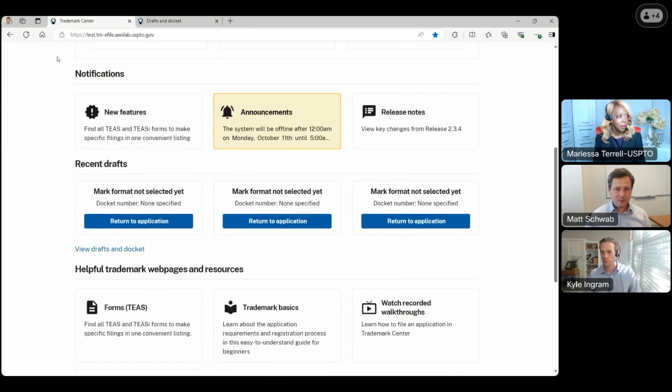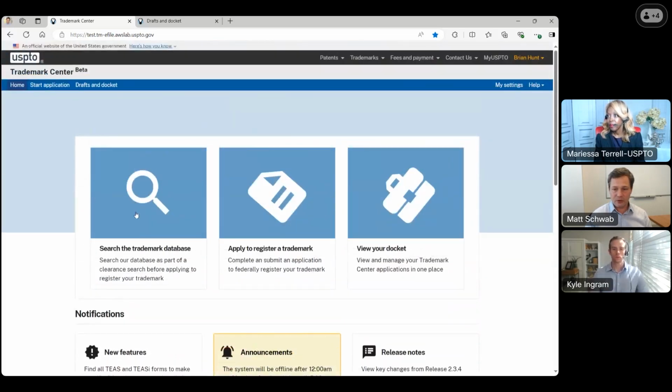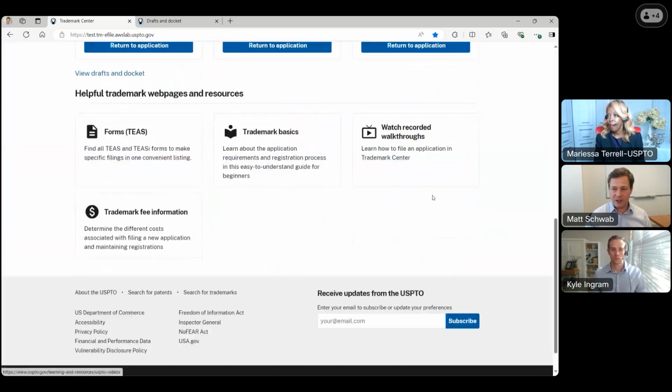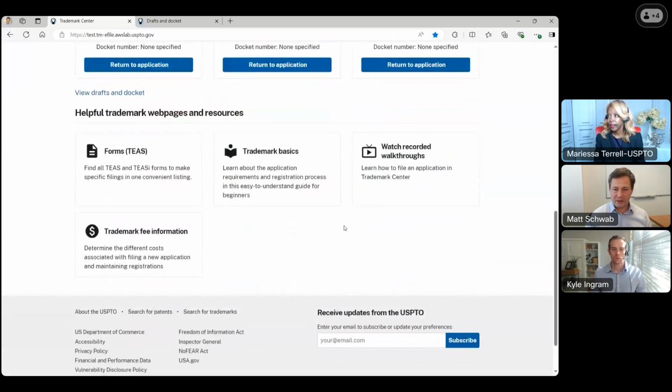You'll also see that we'll put our notifications front and center. These include new features that are coming and a link to the page describing them, announcements that the system has to go down or there will be some change to it, and then release notes. So when we update things, you know what changed and when. Here we also have recent drafts. These allow me to look at the last 3 drafts that I created and jump right back to them. So I don't even need to go through view my docket or apply to register. I can click right on it and jump back into the middle of the application where I left off. And then finally, these are similar to what we've got currently at the bottom, other helpful links.